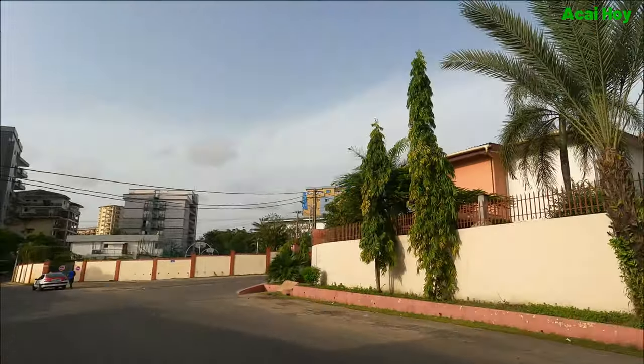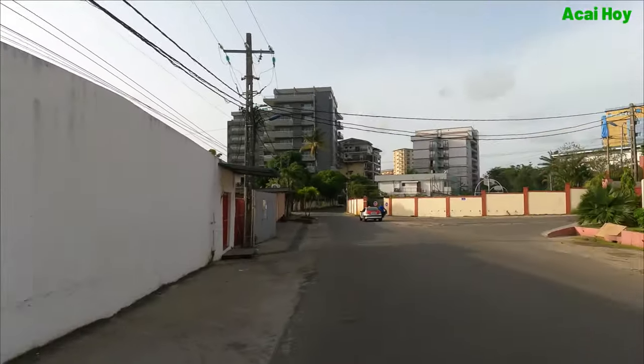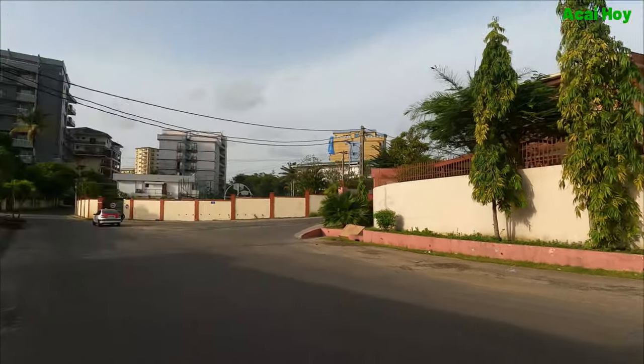Family. Right here, this is another area where the rich hide in Gabon, because this is the area. Look at it, mostly private residences, and also government residences, like where diplomats stay. The place is clean, nice and calm.